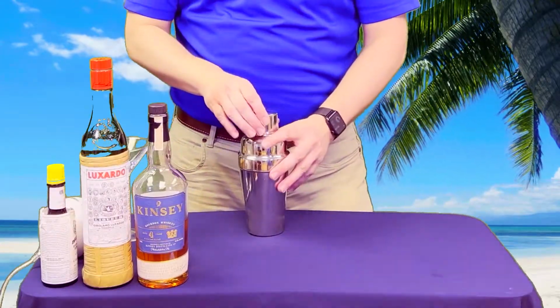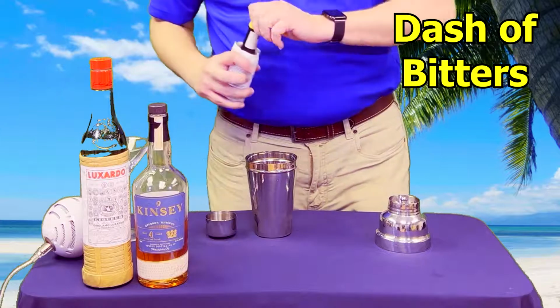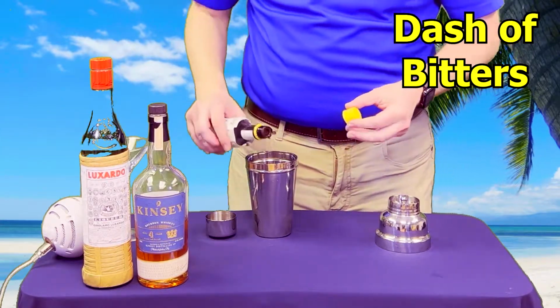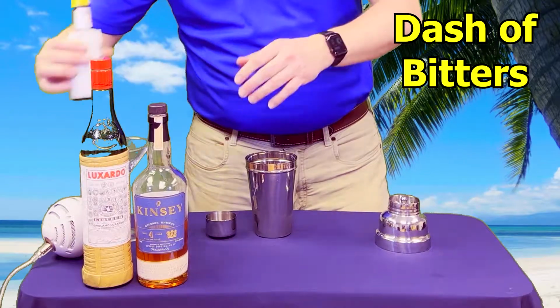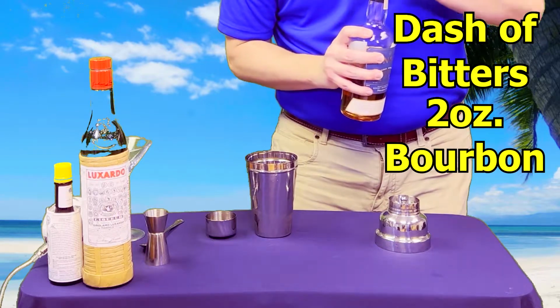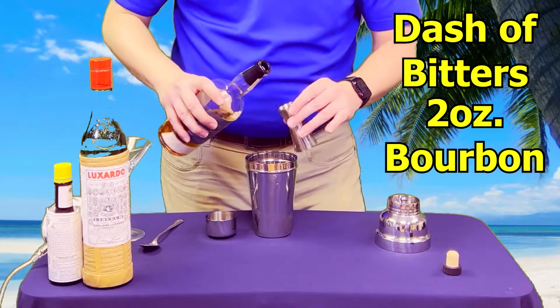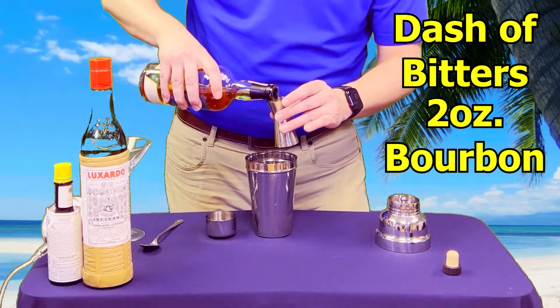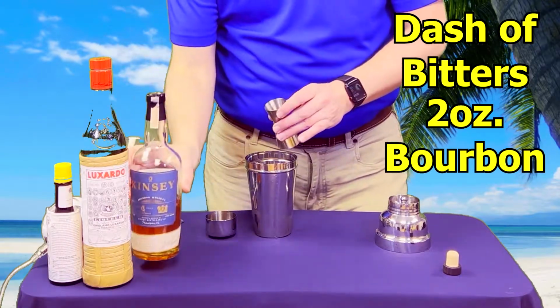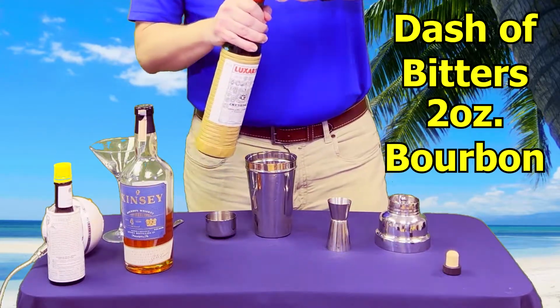So today, since we're talking about email, we are going to make a drink called Fancy Free. So we have our cocktail shaker here. We're going to take a dash of bitters here. All right. And then we got 2 ounces of bourbon here. And then we're going to take half an ounce of maraschino cherry liqueur.